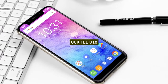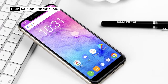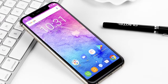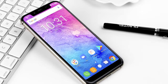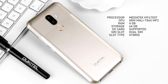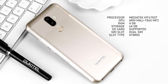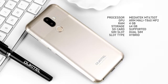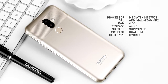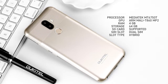Oukitel U18. The first thing that you'll notice is the notch on the U18, which looks exactly like iPhone X notch. The phone is a bit heavy and thick with a weight of 213 grams and thickness of 10mm. The U18 packs mediocre 8-core MTK MT6750T with ARM Mali T860 MP2. This phone has 4GB of RAM with internal storage of 64GB, which is expandable because it has a micro SD card slot. It is a dual SIM handset with the support of 4G.